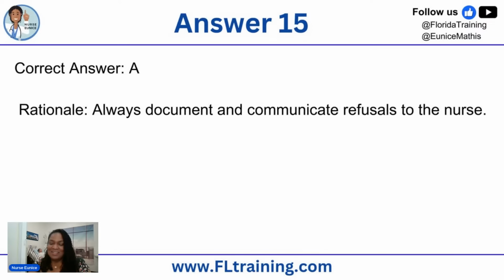And that's right, the path of least resistance. You can ask her why. You can try to remind her of the benefits of physical therapy, but you're going to do A. You're going to document, hey, she refused. And it usually goes the opposite way. You communicate first with the nurse. And then when you document, you want to document that the nurse was made aware. So communicate with the nurse first, because the nurse could actually get the patient in there and maybe persuade the patient to go to physical therapy. So communication first, documentation second.